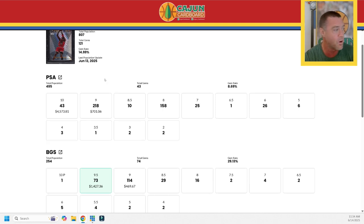I did the work for you if you want to buy the poster. 43 PSA 10s, 73 BGS 9.5s. That yields about 118 total gem copies. There is one BGS 10 out there, which would be really cool. But you can see the disparity. It's a 3-to-1 ratio for PSA 10s to BGS 9.5s.